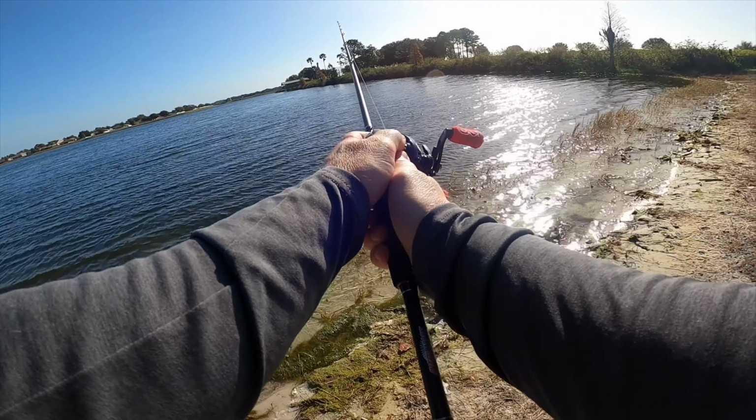Guys, there again, fat belly, nice fish, right about 2 pounds. I'll get him back in.